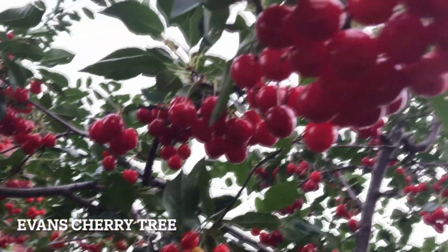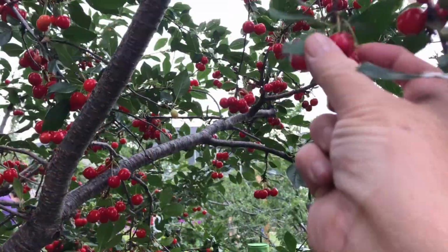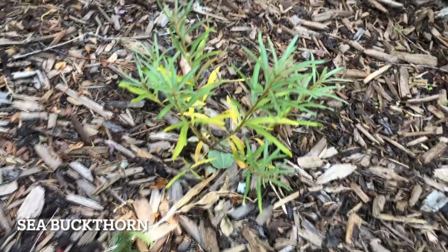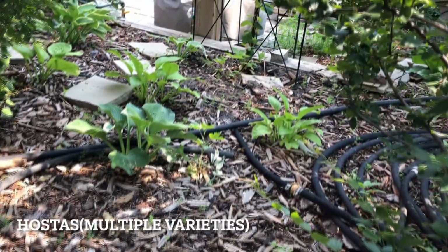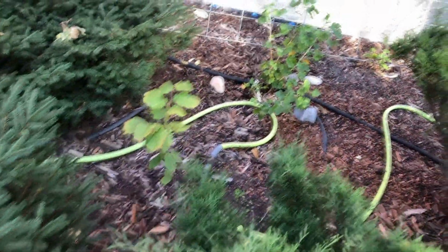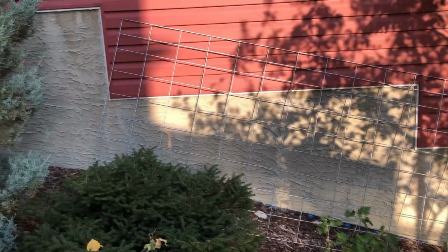Harvesting cherries. And beautiful, ripe, luscious, grape-sized cherries. There's a horseradish. Here's my jostaberry, looking good. That's a hazelnut in the middle, a jostaberry. Over on the side on the trellis is some more Arctic kiwi.